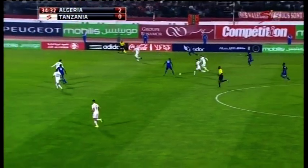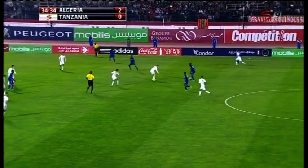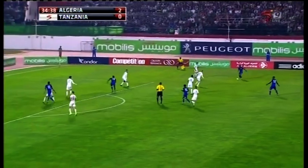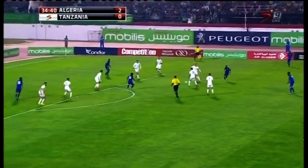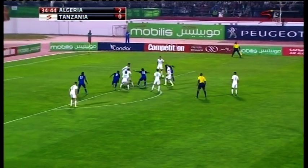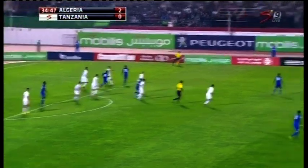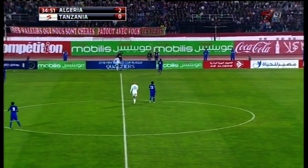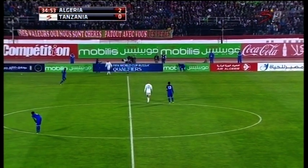I've seen one or two breaks that have been purposeful from the Tanzanians, and another one here with Mbana Samata. Ulimwengu, Maguri. And even Abbas throws his weight into that midfield for the Tanzanians, but the Algerians are very, very well organised.